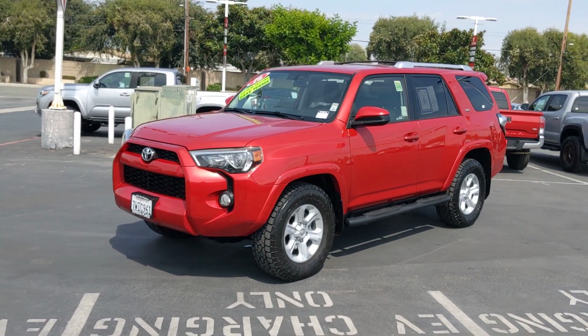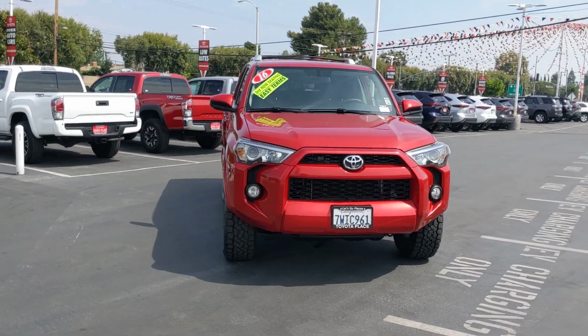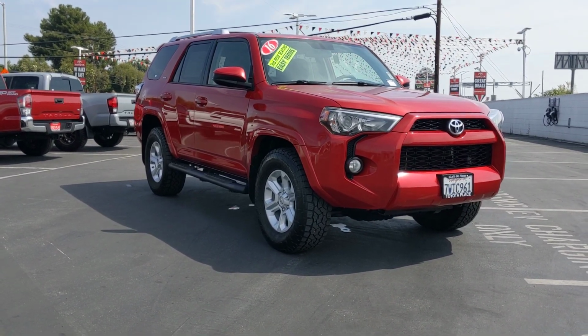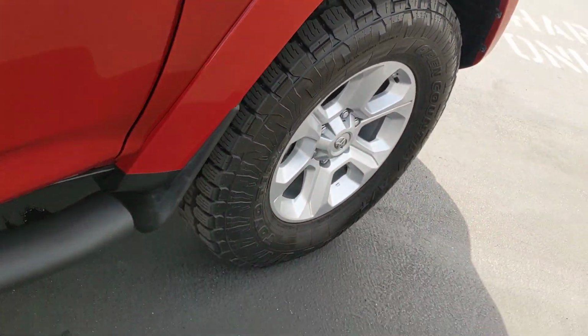You will be amazed by this 2016 Toyota 4Runner. This vehicle is an outstanding buy with fewer than 80,000 miles on the odometer. Here's a capable 4Runner that offers impressive off-road ruggedness, a comfortable interior, family-friendly design, and impressive towing capacity. Can you hear the trail calling?